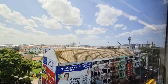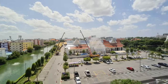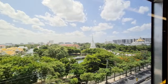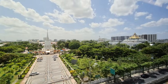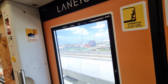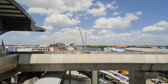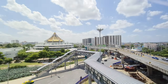So this is also a nice opportunity to have a construction update. So this is the Wat Phra Si Mahathat. Let me show you on this side. So here you have the construction of the pink MRT line. Wat Phra Si Mahathat, doors will open on the right hand side of the train.